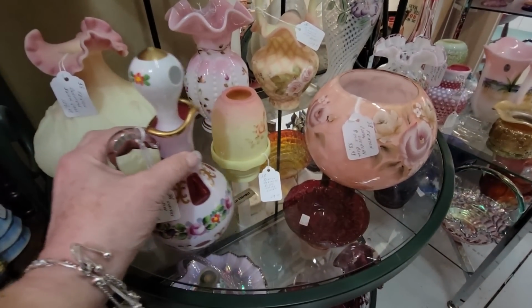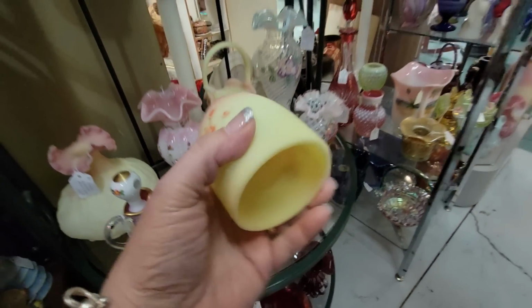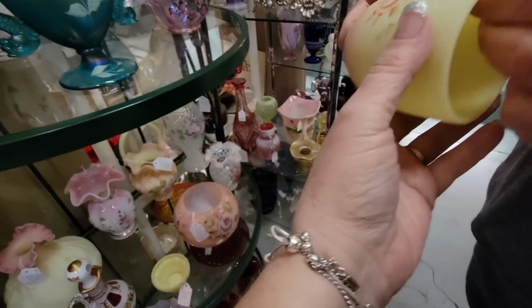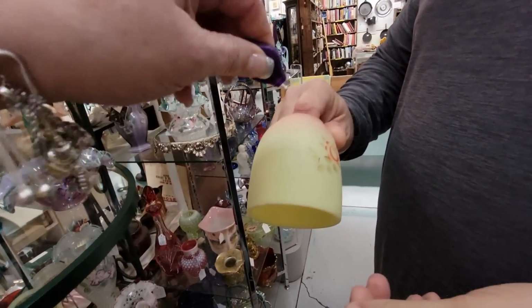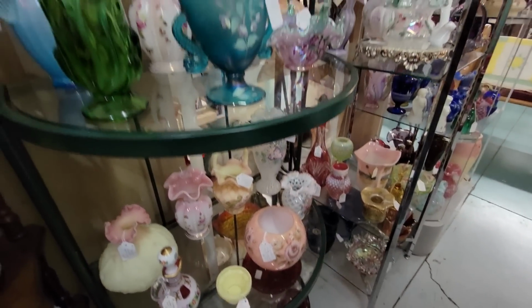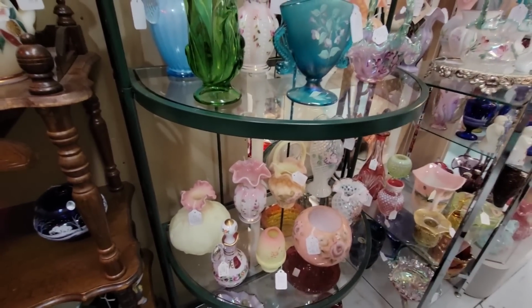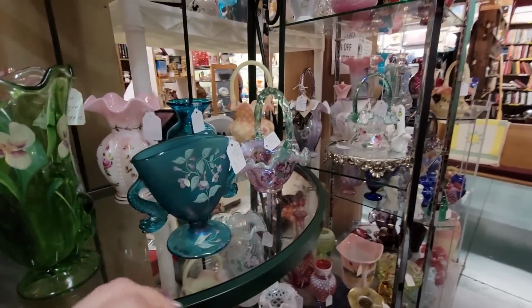So here is another little fairy lamp. This is like a Burmese, which feels like bisque to me. $69, but it should. We did not check over that one. Yeah, it majorly glows. $69, so it's also 20% off, but I'm not going to get that one. They're not my favorite. But that one that we just got is a stunning piece.